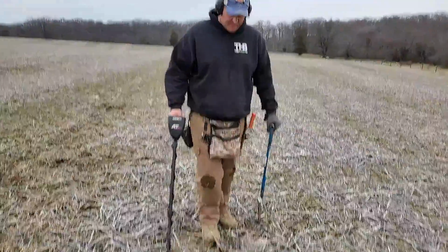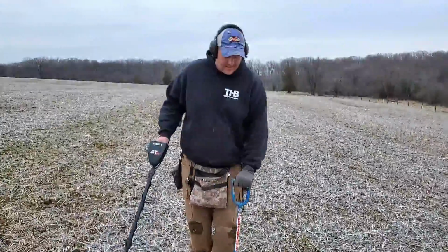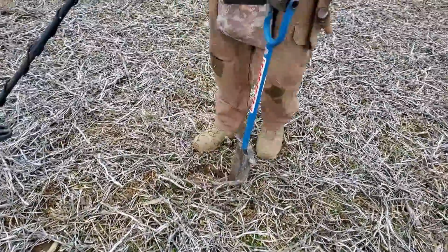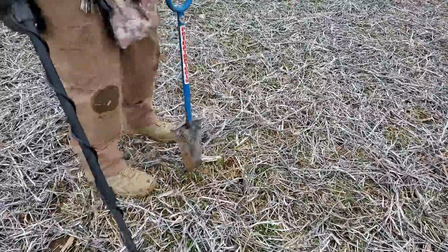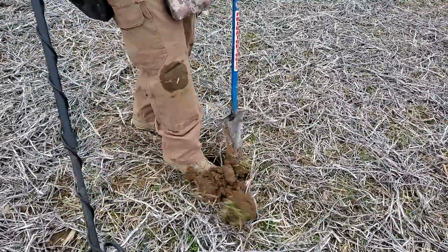All right, come back. This is my best signal so far. High 70s, right around 80. I'm hoping for a coin. Oh, it's not going in. Or a big dandy button. Go in the ground. Or a rock. It's sitting on a rock. Alright. I have to go in this way.